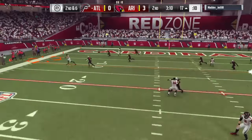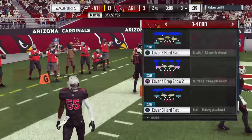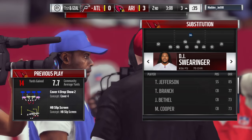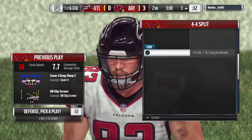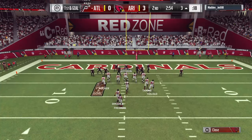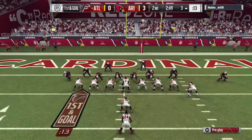Now Ryan on 2nd down. This will be caught just inside the 10. A nice pickup of 14, and it moves the stick, sets up a 1st and goal. Looked like the screen pass was taken away there, and that was a nice job of improvising, but it's not normal. Usually when the screen pass is taken away, you're taught to just throw the ball at the ground at the feet of the receiver so that you don't get it intercepted and just start over. And he ended up finding another receiver.